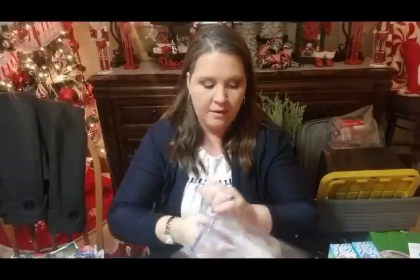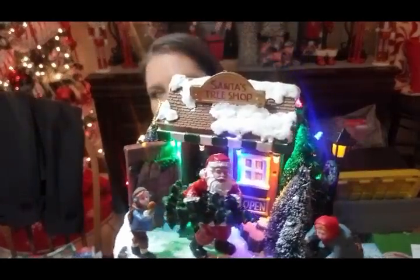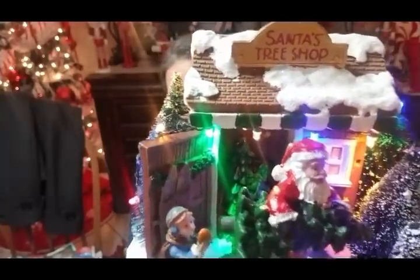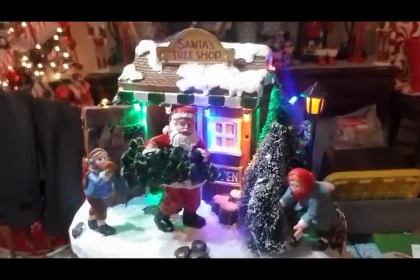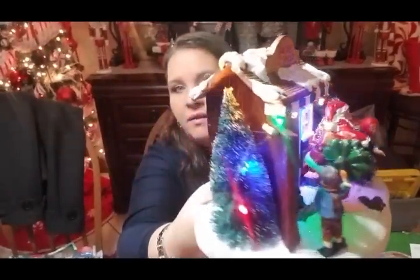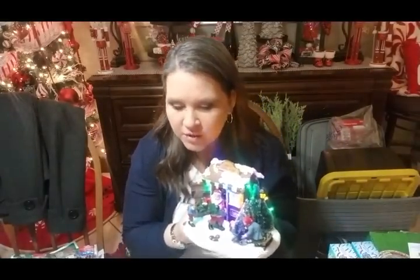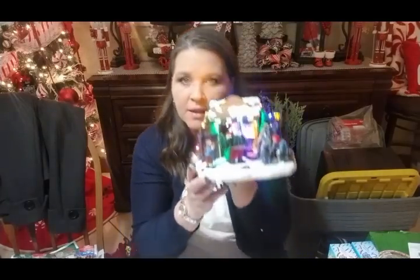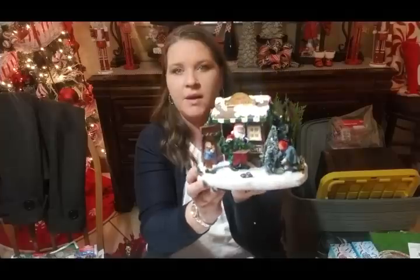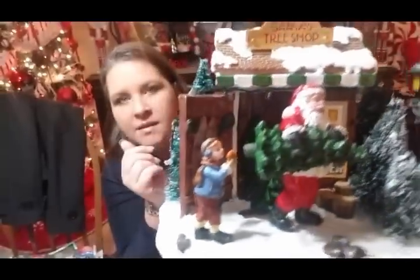And then the last thing that she sent me was this thing right here. I have the box sitting down there. It lights up and it's got kind of multicolored lights on it. It says Santa's Tree Shop. Look at how pretty. It's got the little trees and the lights on it. I just love that. She sent me one of these little things, and it's called Christmas Tree Stable, is what it says on it. It's battery operated. Let's see if I can turn the lights off so you can see a little bit better. But isn't that cute?